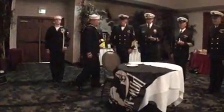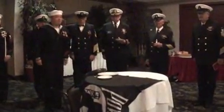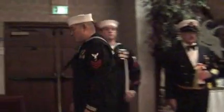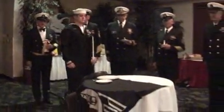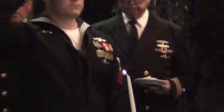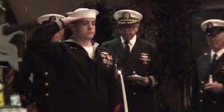Honor guard, present the chair. The chair is empty. They are missing. Two. Honor guard, present the candle. The candle is reminiscent of the light of hope that those at home had while waiting on our return. Two.